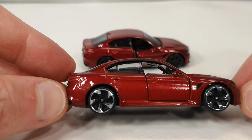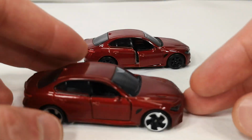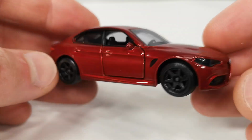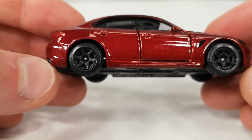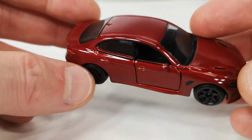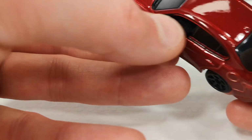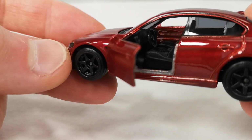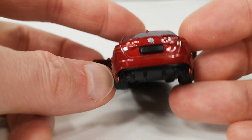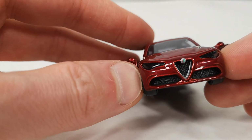Now the Alfa Romeo Giulia is still in the catalog with these rims when it debuted in 2020. And these are the new rims, 6 spokes. Everything else is the same as the previous year. Got a nice interior in there. Opening doors on this one. Of course, suspension and the lens headlights.